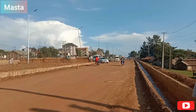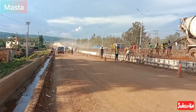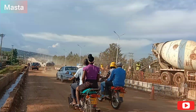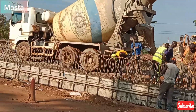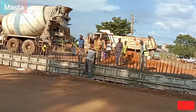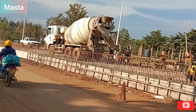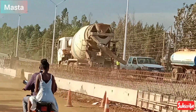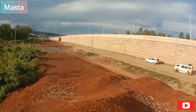And this is a concrete mixer. I took this footage at 5:30 p.m., not 5:30 but around 5:20 p.m., and you can see those men were still working on this site, which means this contractor is really pacing up to clear this road so that he can ease the congestion which is always here in the evening, or rather during the rush hours. I hope this time it will be complete, like when it was done sometime last year, 2022. Gas mix, I don't know where it's heading to. There's a main gas company lorry heading toward the Kakamega route.